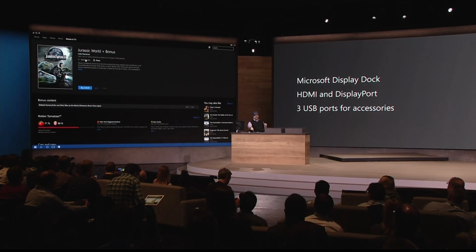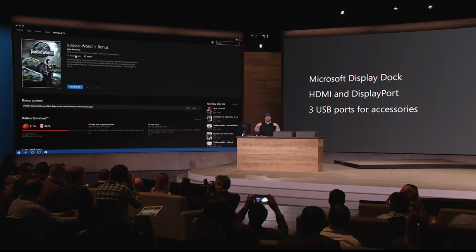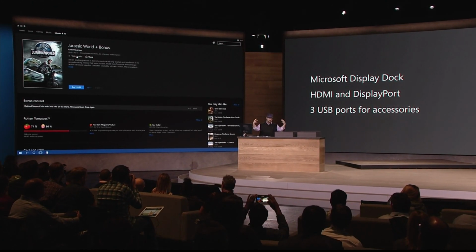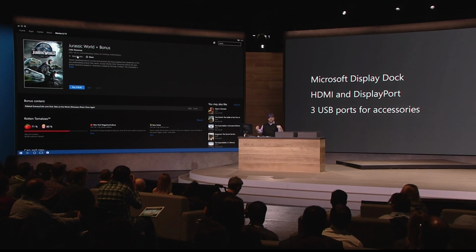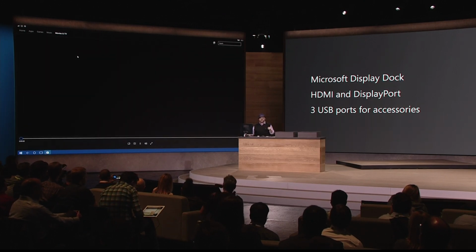What I really want to call out here is the fact that this phone is actually connected to this display dock means I'm getting full HDMI out of the back of this. That means I have full 1080p video. That means I have full, robust, ground-shaking audio coming out of that. And just to prove it to you, what I'm going to do is go over here and play this Jurassic World trailer. Listen to this.